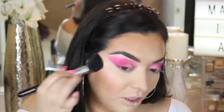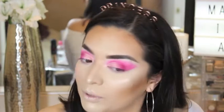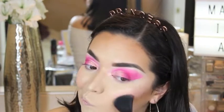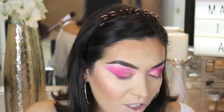I did get this online, so I didn't really get to swatch it. This blush does have a little bit of a sheen, or it might be the highlight on the bottom, but this is very, very powdery. If you're thinking of getting this blush and you're my skin tone, it might be a little too light. I did apply mascara off camera and I lined my lips.